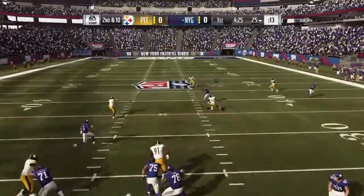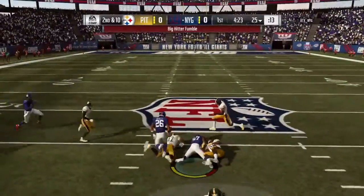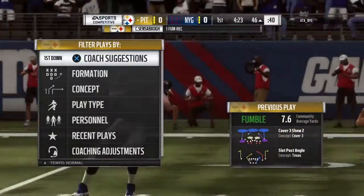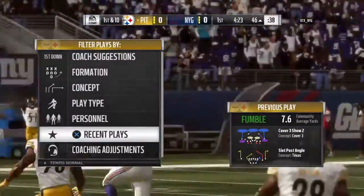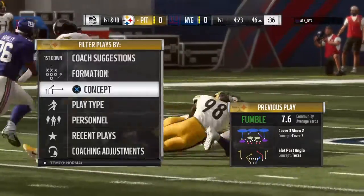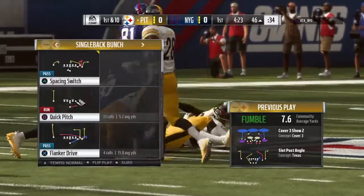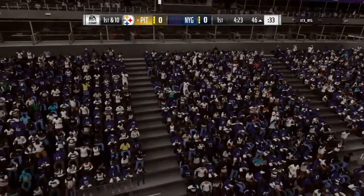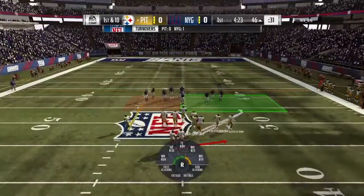Manning to throw on second down. And the ball is knocked out. And it looks like Steeler football. It is. We have seen this before, and we know coaches preach about this and work on it all the time. Catch the ball. You know there's going to be some traffic somewhere. They've got to put it away and secure it as they try and get downfield.